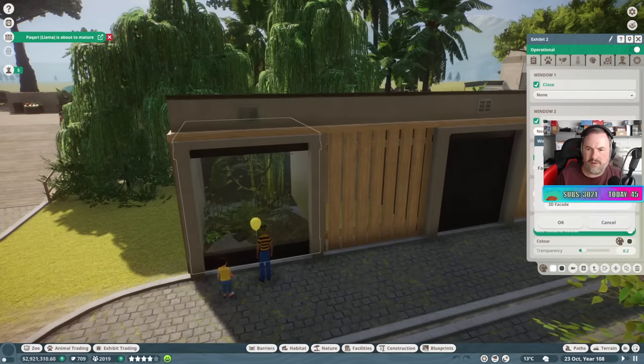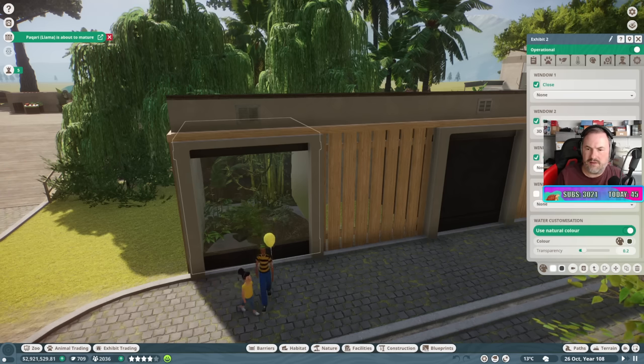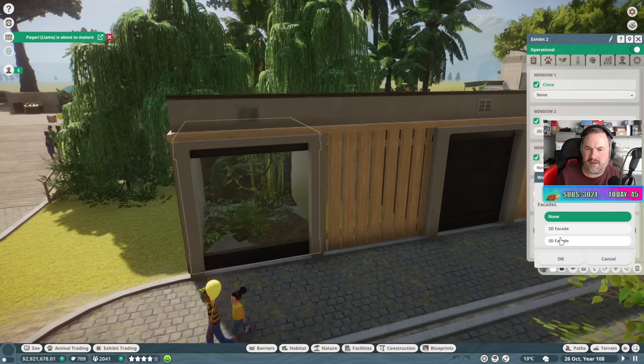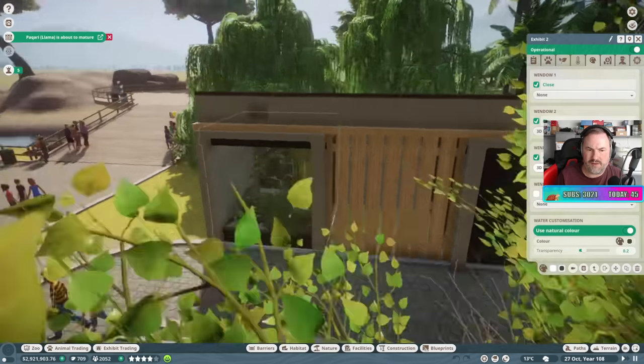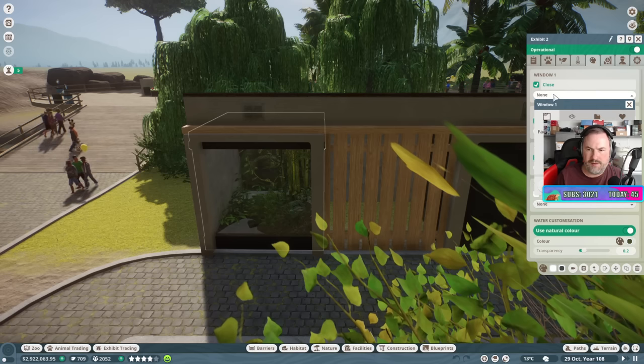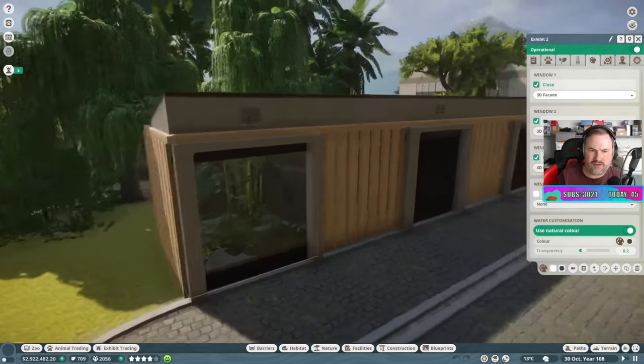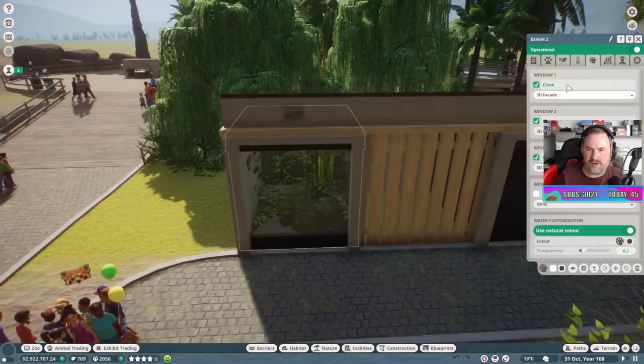Okay, so window 2. Let's have a 3D facade. A 3D facade. And then in here, let's have a 3D facade as well. Nice. And maybe window 4? Not window 4. Can we do a 3D facade here? That's okay. I think that's fine. All right.